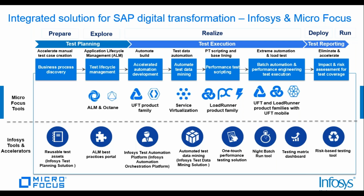So first of all, for those in the audience who are not aware, Micro Focus has a very wide set of tools that are supporting the SAP journey, and of course the methodology and accelerators that Infosys is offering. So if you're not aware of any of these tools, feel free to reach out either to Micro Focus or to Infosys to learn more. We're happy to provide more information.